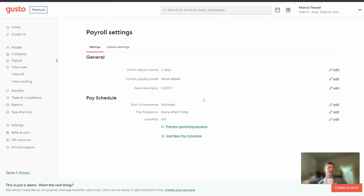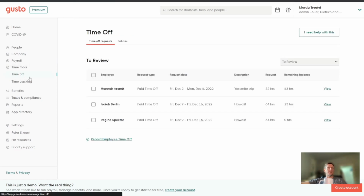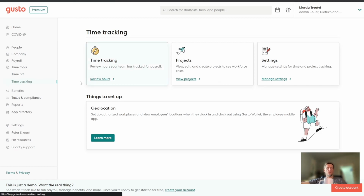Next thing is time tools, time off, and time tracking. Like I mentioned before, the feature is here. It's great. I personally have not used it just because my employees are using T-Sheets. But had I not been using T-Sheets before Gusto, I would have likely just used this, because this is kind of cool. Not only can you time track and see your employees' time tracking, but you can assign projects, and you can dictate how much time people will be spending on specific projects. So that's really cool. It also has an option with geolocation.